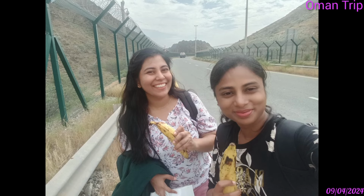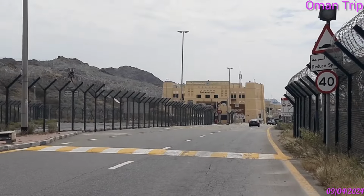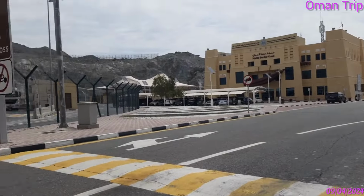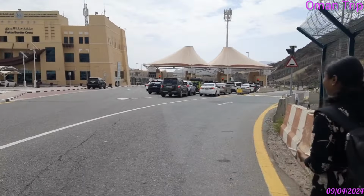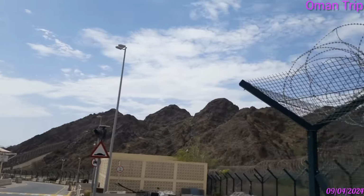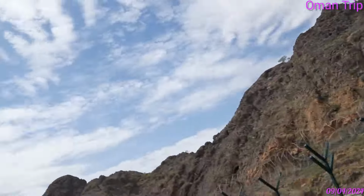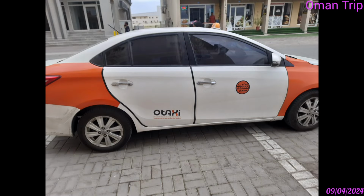Actually, we planned to cross the border by walking, but it was not allowed and we went back from the border to Hatta again and booked a taxi. With the help of Hatta Sky Travel and Tourism, we booked an Oman taxi from Hatta. With the help of the Oman taxi, we crossed the border.